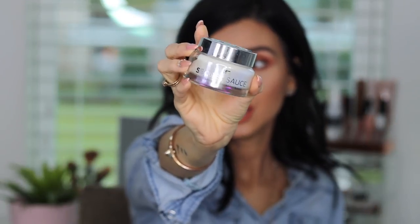It's just a lightweight primer, and I feel like I wear this whenever I want to do a lightweight makeup. This is pretty much what I use. Oh, I forgot my moisturizer, guys. I am obsessed with the It Cosmetics Secret Sauce. You guys see me use it all the time on my tutorials. I love that thing.